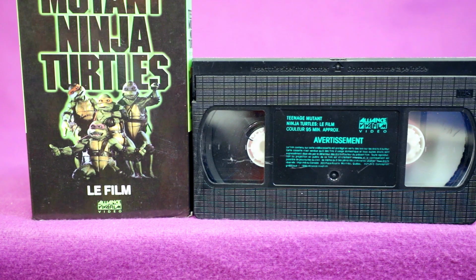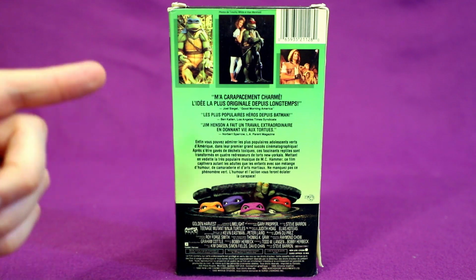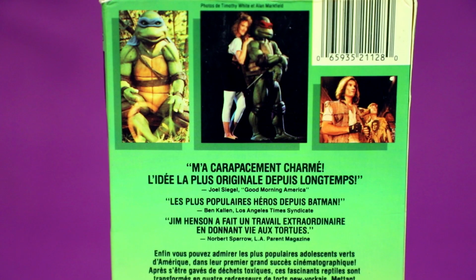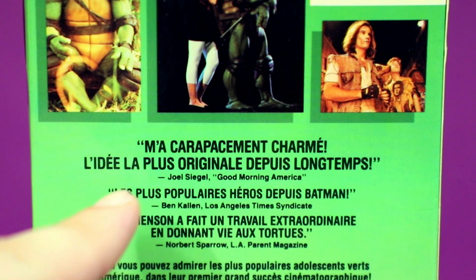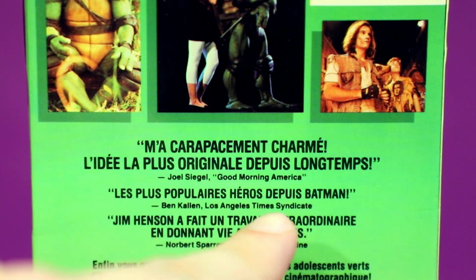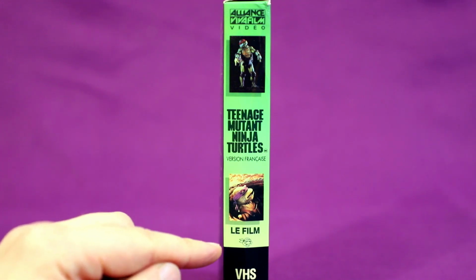This is, of course, the Quebec French version of the movie put out by the French version of Alliance Viva Film Video. Here's the back of the movie that most of us are pretty familiar with, but all en français. I can tell you, they definitely did not say that direct quote on Good Morning America. I like that this Quebec French version also has that little Ninja Turtle head on it.